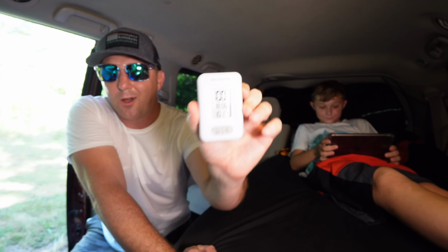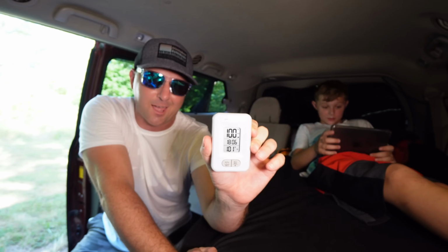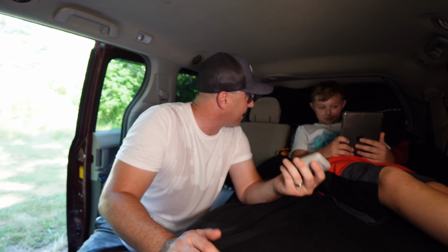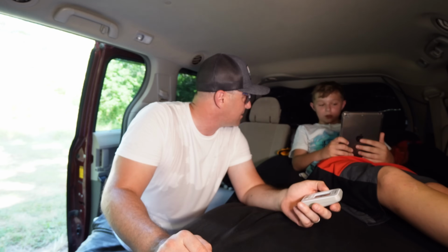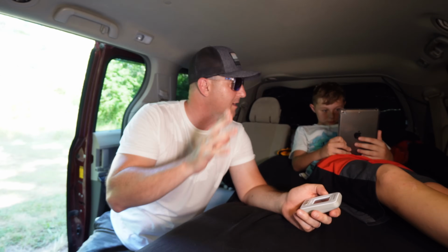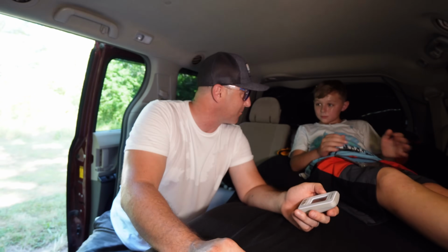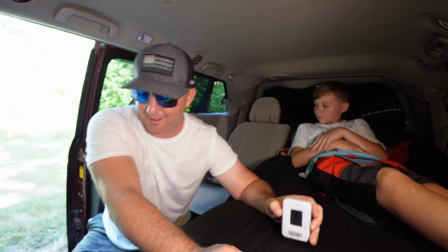It's still over 100 degrees inside the car. It's actually hotter in here. Do you know why it's hotter in here than it is outside? Because there's no airflow, and the sun is shining right on top of the van right now, even though I tried to get it in the shade. Moved out of the way, didn't it? Yeah. All right, let's get this thing going.